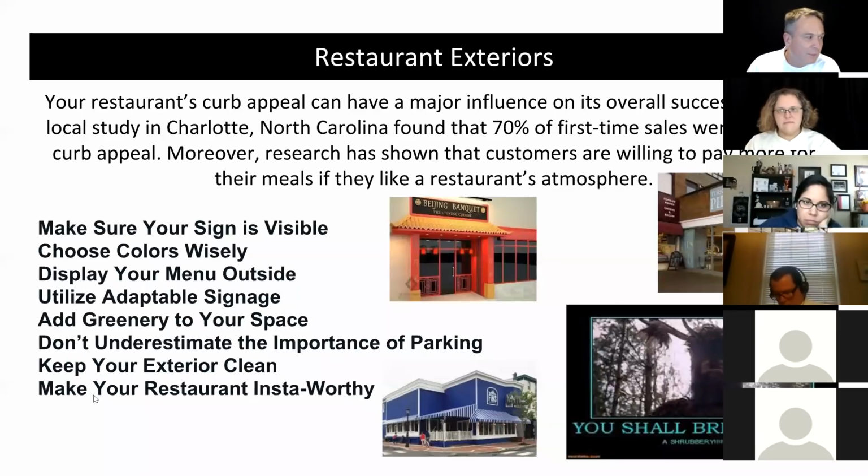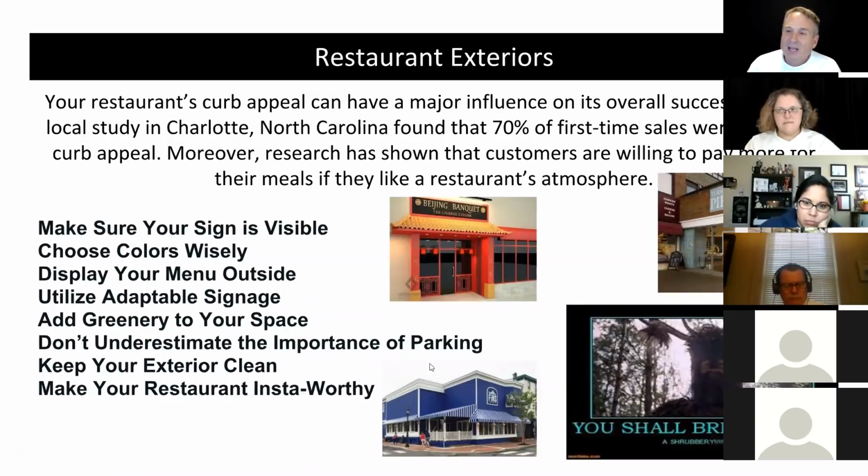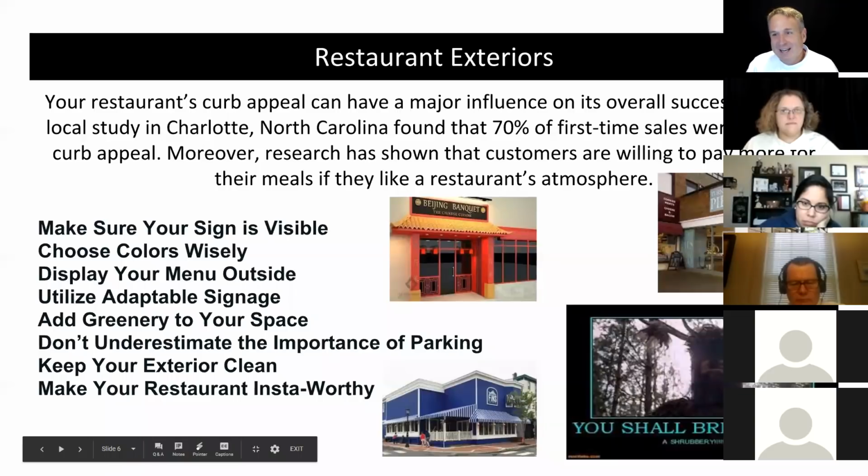And then I love this statement down here: make your restaurant Insta-worthy. Having a restaurant where people want to take pictures of it and take pictures of themselves in front of it is just too cool. And what a great form of marketing that is. This picture down here in the lower right-hand corner.